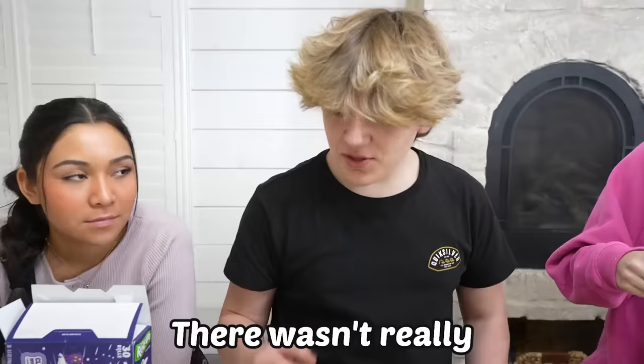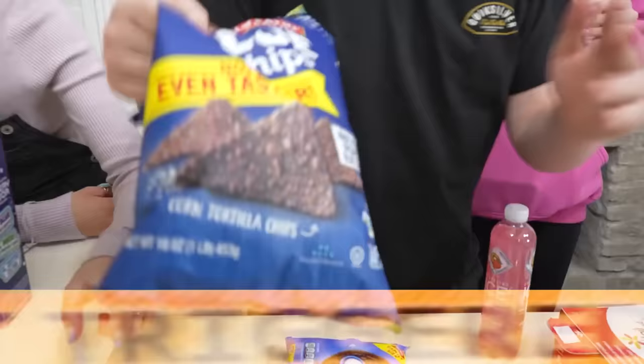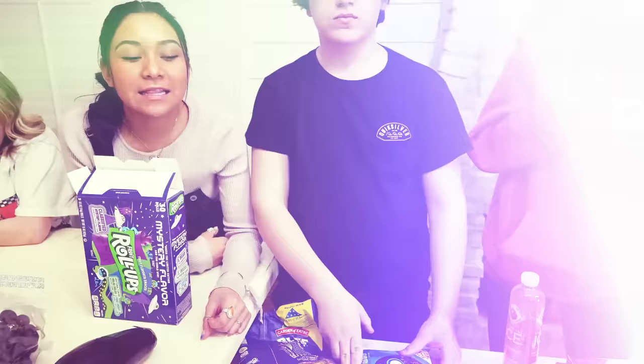My turn. There wasn't really a lot of stuff, but we found these chips that are kind of black. Those are purple! They're black! They're blue, black. Actually, purple. Blue chips. Stop! Literally read it. They say blue. I literally looked at these. No! I looked at these myself, so I was going to get them and open them, and they said blue. They're not even black. They're black. Purple. Okay, literally wait, black. They're purple.